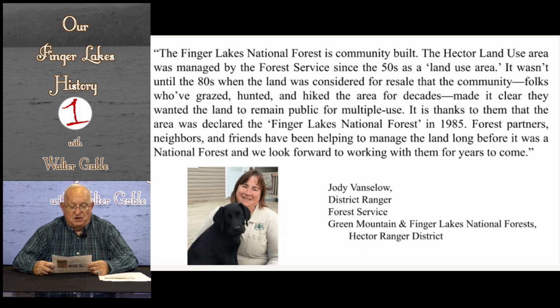Forest partners, neighbors, and friends have been helping to manage the land long before it was a national forest, and we look forward to working with them for years to come."